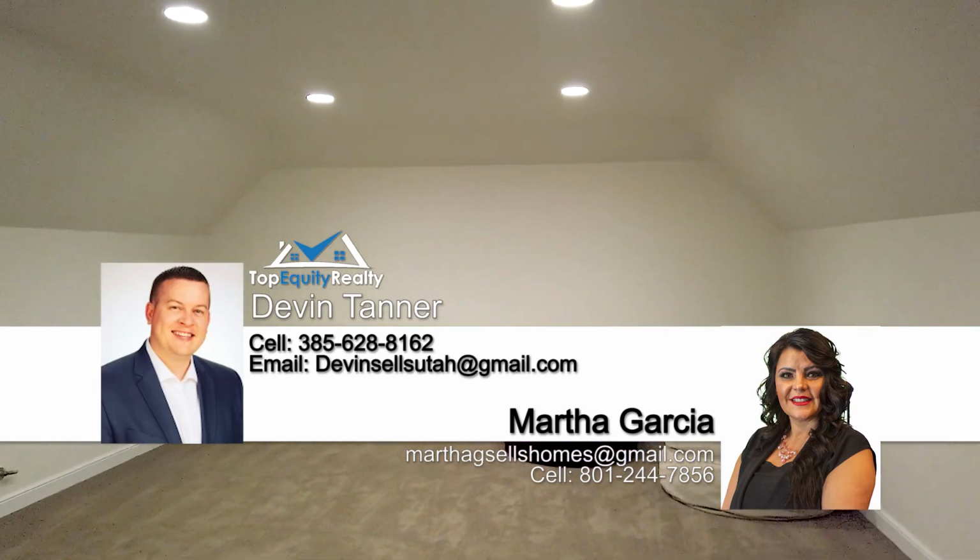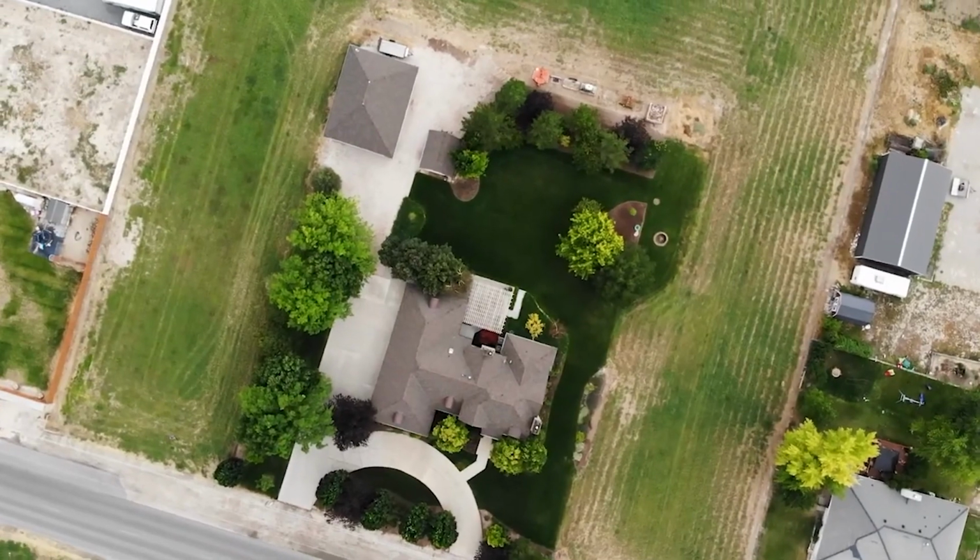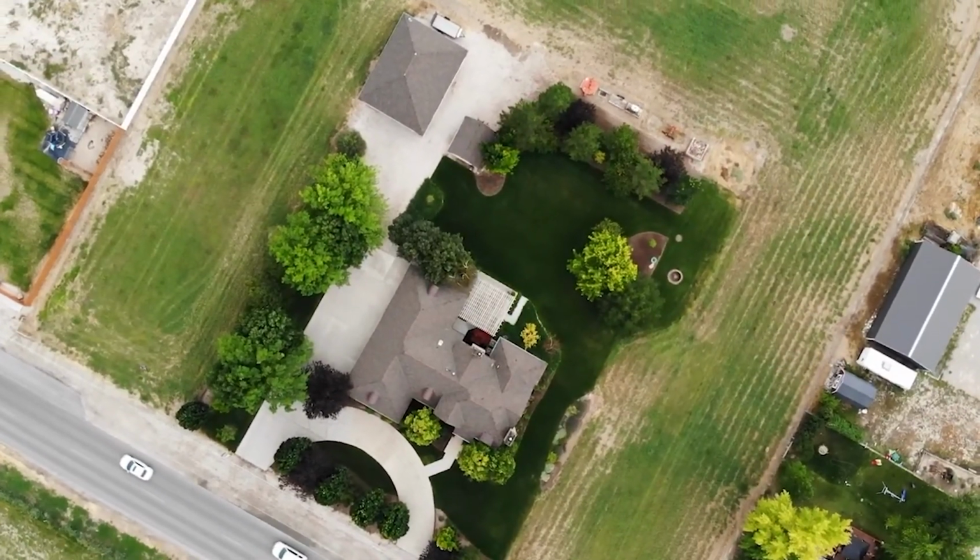And boy, look at that aerial view. You can see really nice landscaping, all the property around it. Jay, I can't stress enough, this property is amazing.